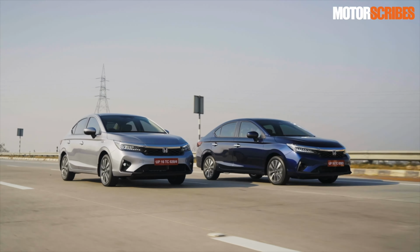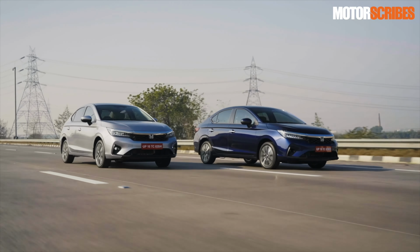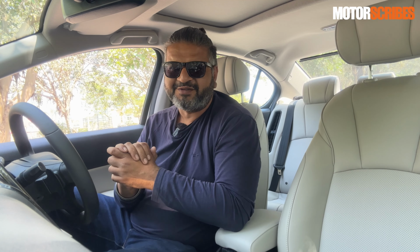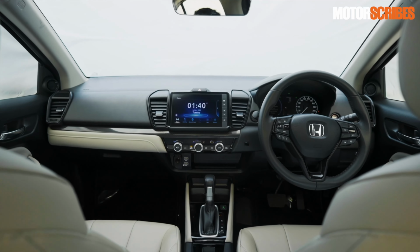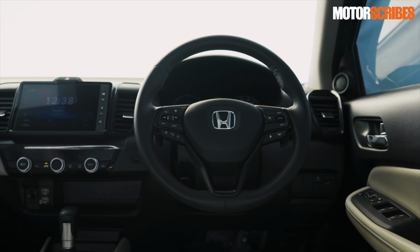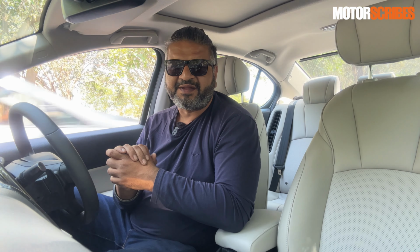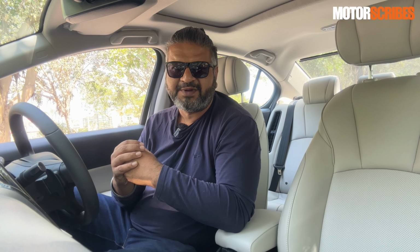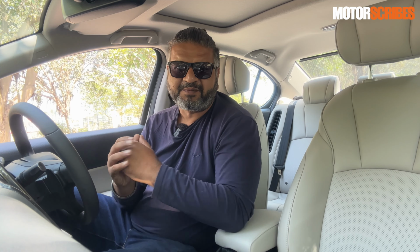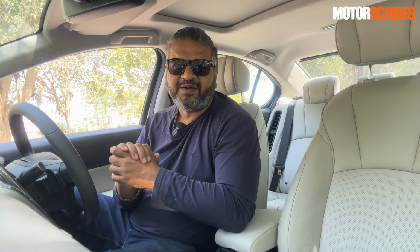We're driving both cars today out here at Motorscribes. We've got our hands on the petrol as well as on the HEV. So I will be talking about both throughout the video. But having said that, overall they're almost identical in terms of fit and finish, space, features, and all of that. There's really not too much going on that's startlingly different. I think the only standout feature obviously with the HEV is that you do get the electronic park brake, and you do get the wireless charging unit that's permanent on board.